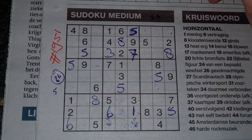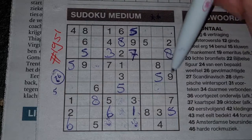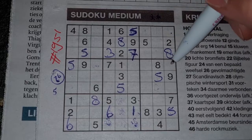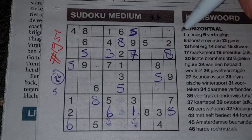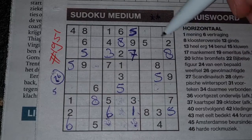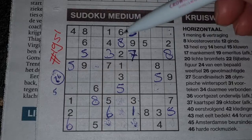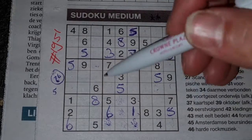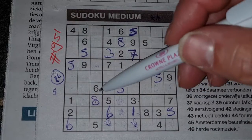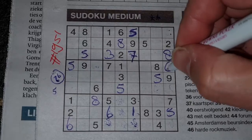Let me see. 6. So here we need a 6. Yes, in the last column. 1, 2, 3, 4. Missing numbers. One of the missing numbers is 6. We see there 6. No 6 there. Here 6. No 6 there. So the 6 could be here or there in the last column. Well, we have another 6 there. So no 6 there. So the only place for a 6 should be there.